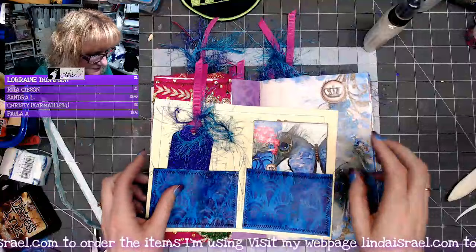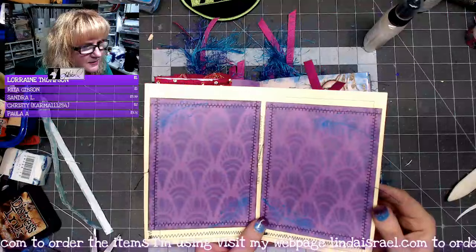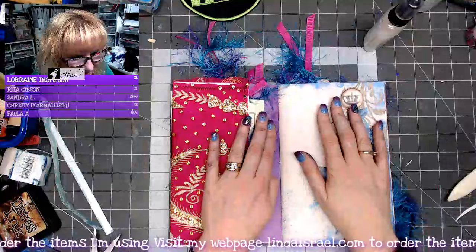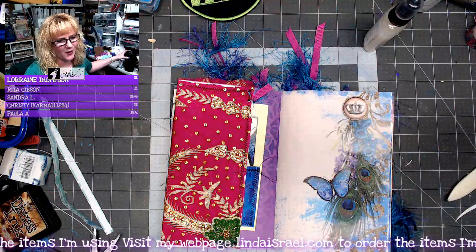So this is a page I made out of a book page. And I added gel print pockets. This is an element out of the kit. And it's supposed to be a pocket, but I cut it off to make it a little booklet. Another little tag. And then this side, I stamped. This is Feathered Friends.